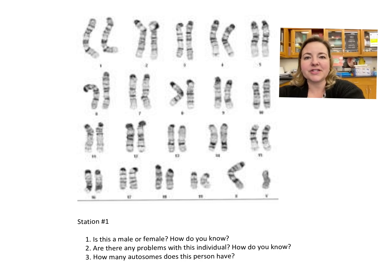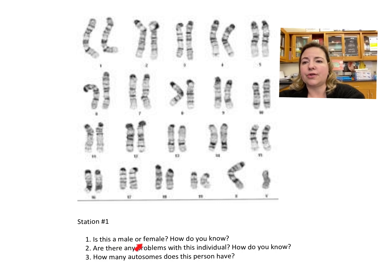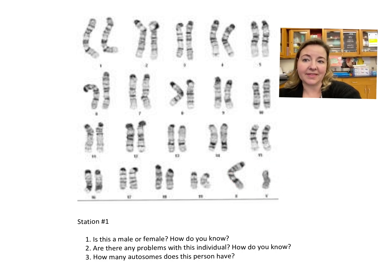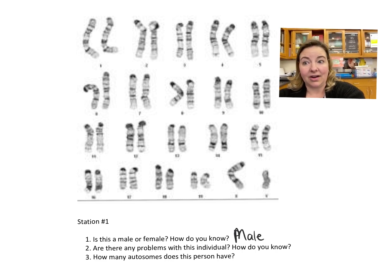All right, for station number 1, we're going to look at the sex chromosomes to determine if it's male or female. So those are the chromosomes that are very last, and for this particular individual karyotype, we do have an X and a Y, so that would make this a male. Are there any problems? There definitely are.